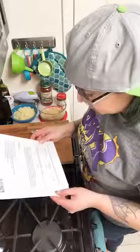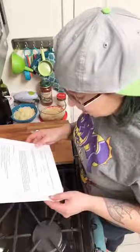Okay, so once we cook our chicken, it says to put them in the casserole dish and then pour over the tomato sauce and then sprinkle it with mozzarella and the Parmesan and then the pork rinds. So let's go ahead and start building our casserole here. This is like my favorite part.